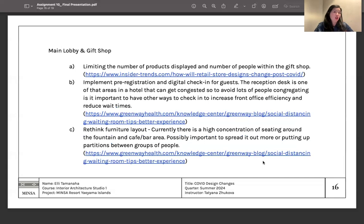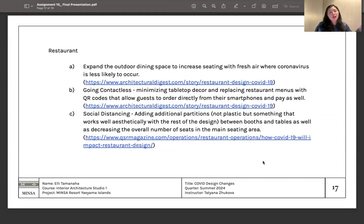Somehow implement maybe a pre-registration digital check-in for guests so that the reception desk doesn't get congested, and would maybe be more efficient in reducing wait times right by the reception area. I think it's also important to maybe rethink the furniture layout. Since, for example, in the lobby reception, I indicated that there was ample seating around the fountain, cafe bar area, it might be important to reduce seating or add partitions between the tables. For the restaurant, an example would be to expand the outdoor dining space to increase seating, but like I said, in the location, weather is an issue, so that may or may not work in our case.